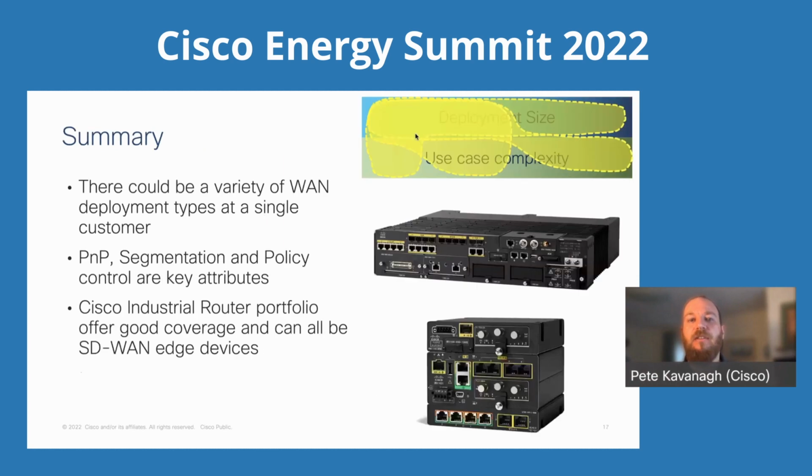So just in summary, there are a variety of WAN deployment types within a single customer. One size does not fit all. Plug and play, segmentation, and policy control are key attributes across the solutions. I think the Cisco industrial router portfolio in this recent refresh has really come on leaps and bounds. Every single box we have in the portfolio now can be an SD-WAN WAN edge. Higher speeds, greater modularity, all the industrial ratings you're going to need to apply it to the right verticals.